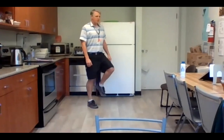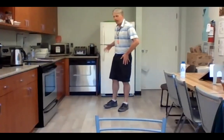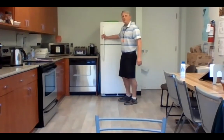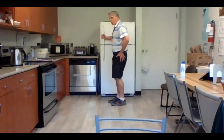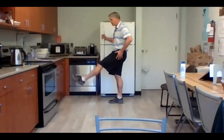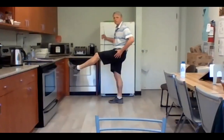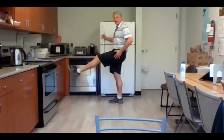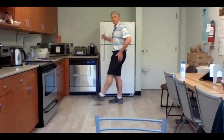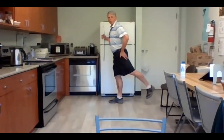Okay, so that's our 30 seconds of marching. Next thing we're going to do is we're going to try and loosen up our hips. So grab onto something that's nice and solid. I'm going to use my friend, the fridge here. And then what we're going to do, just some nice light movement with our legs. Not super aggressive, just warming the joint up so it's ready to do a little bit of activity. Will make you feel a little bit better when you do it.